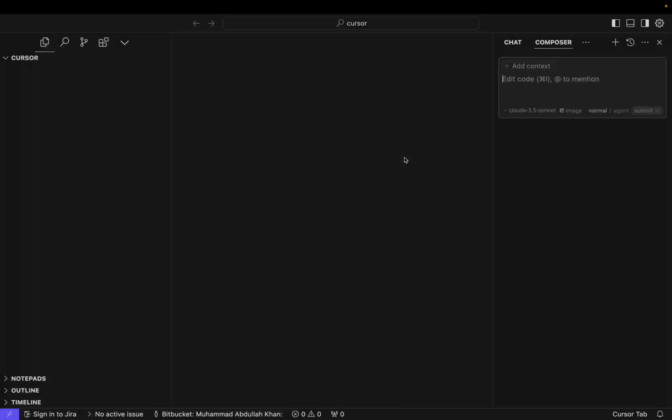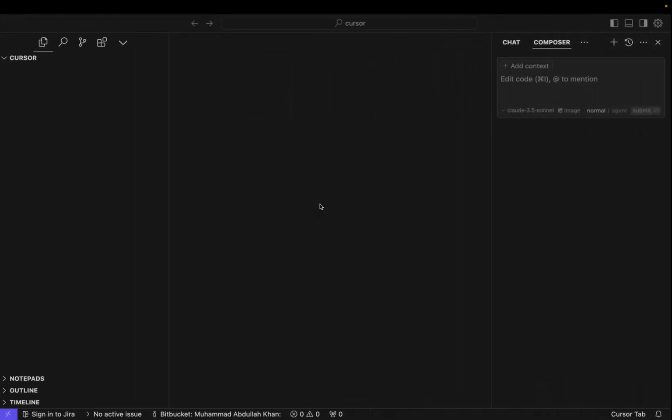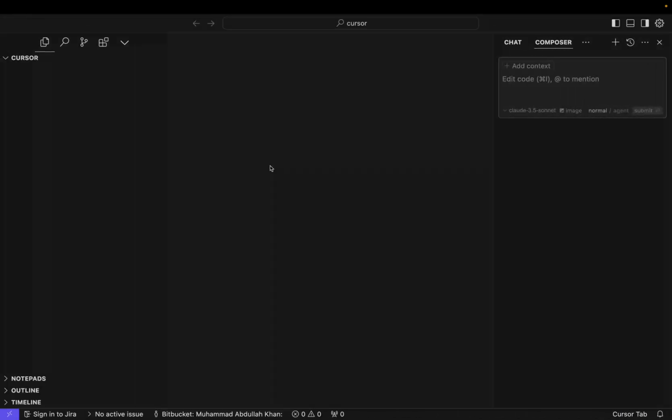Right now this code editor has nothing; you can clearly see there is no prompt, just the view. Let's start. I'm starting with Cursor, and now let me give it a prompt.